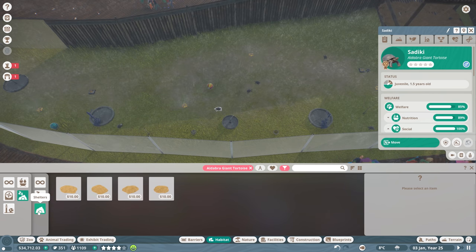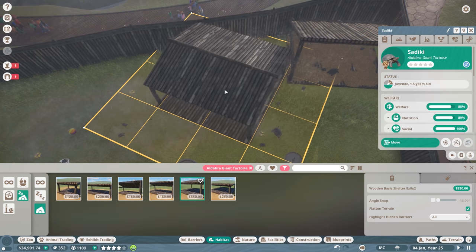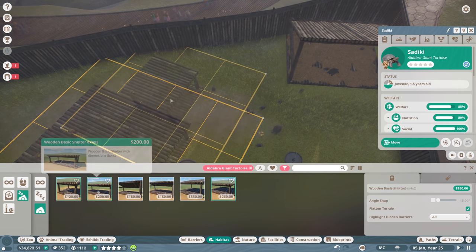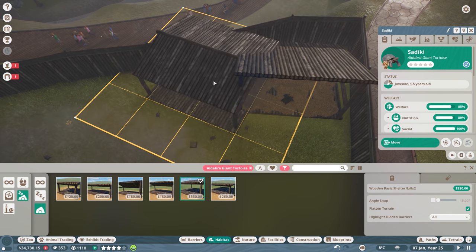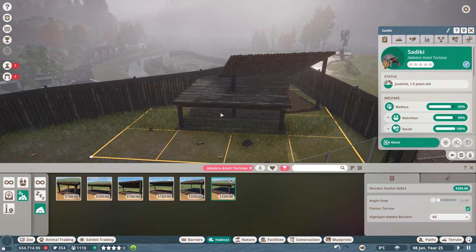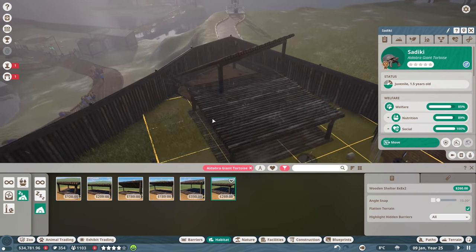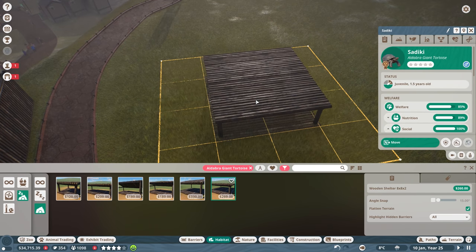But for their shelter, which ones do they want? Do they not like that big one that I just placed down? Because I am not seeing it here at all. Yeah, I don't think they like that big one there, you guys. If I want to have a big one like that, I want to place down either this or like this. I'm going to place it down like this, because having a big center area like that probably doesn't make too much sense. For right now, though, I think I'm going to place it down right there.